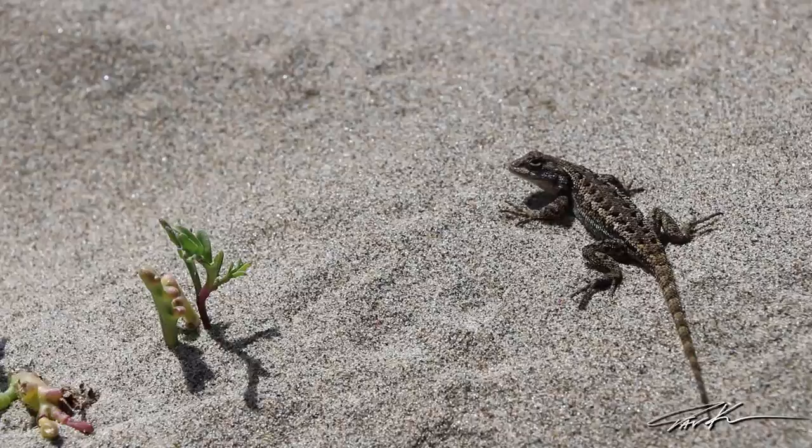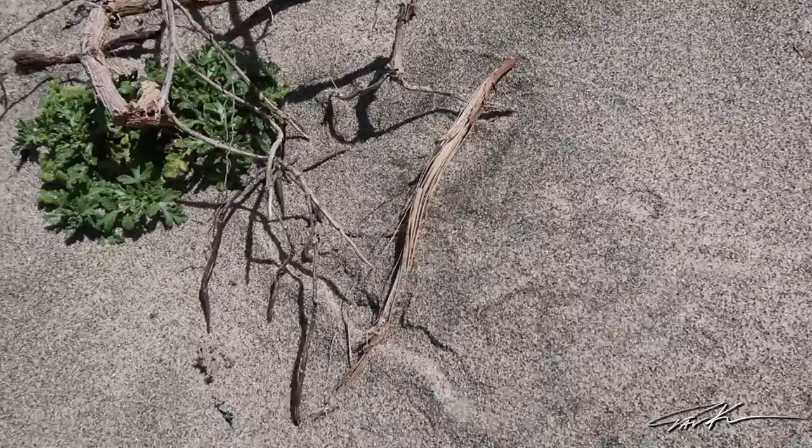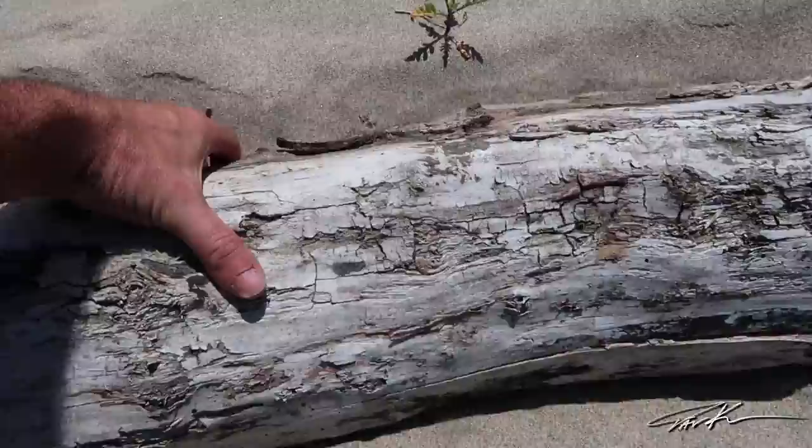All right, guys, look at all these tracks in the sand here. These are all by burrowing legless lizards. They are definitely in the area. Oh, sorry, little buddy. Didn't mean to disturb you.